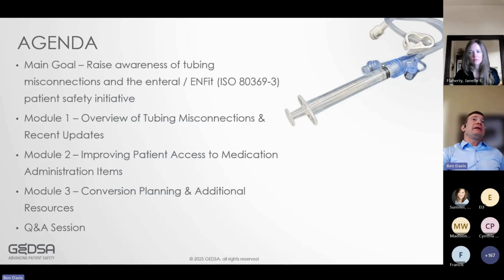Our agenda for today, the main goal overall, is to raise awareness of tubing misconnections and the enteral ENFit ISO 80369-3 patient safety initiative. We'll do this through 3 modules, and along the way, we'll provide updates with some of the latest, greatest information. Our first module will be an overview of tubing misconnections and recent updates.